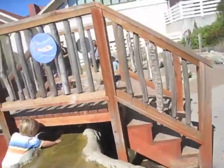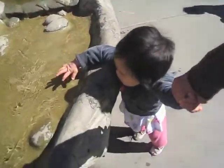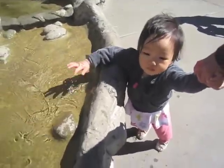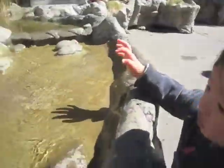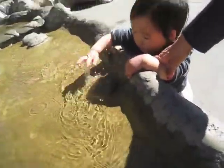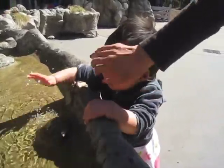So here they have a little river. I'm really grossed out about it, but I really want her to have the experience of being able to play with it. I'll have to wash her hands, but kids will have to- Oh, yeah! Babe! You're getting it all over your face!